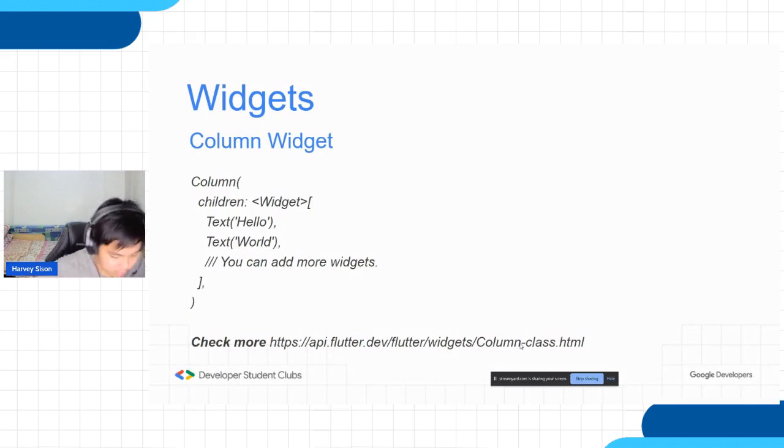And if you want to create a column, what do I mean by this? If you want to arrange all your widgets into a column, you have to call column with the attribute of children. Why is it called children? Because you're going to add lots of widgets in here. In this case, we're adding text hello world, right? And you can look at more information at api.flutter.dev/widgets.